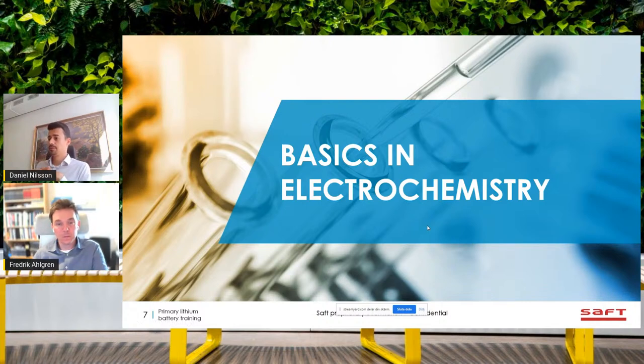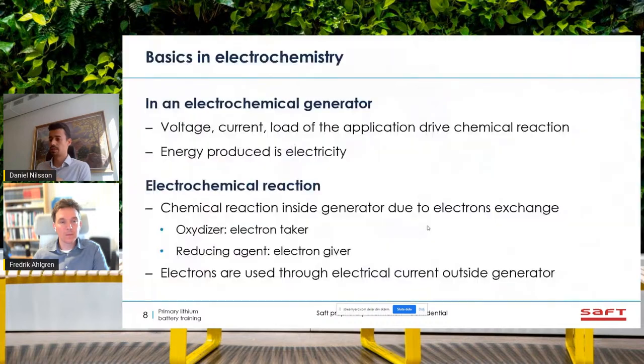Electrochemistry. If I'm looking at my own team of developers, we are very chemistry heavy, of course, because in the end, most of the improvements that you can make, most of the fundamentals of what we are producing, are actually based on the electrochemistry of what we are making.